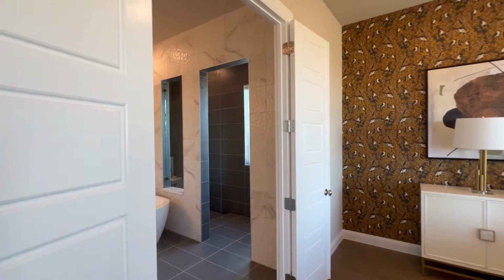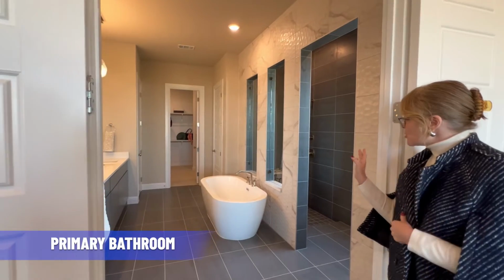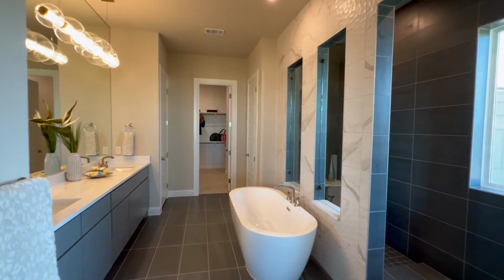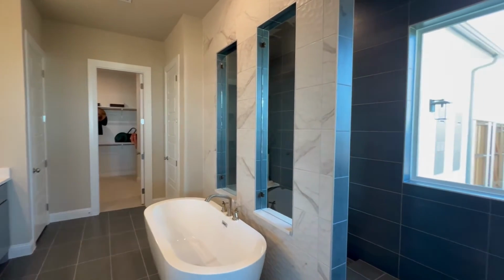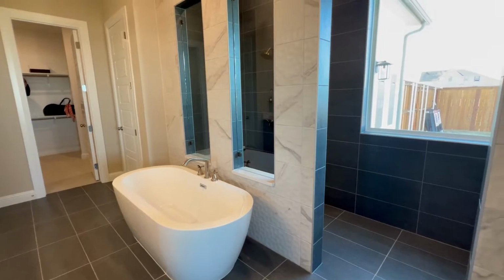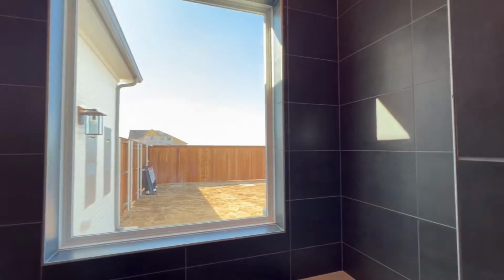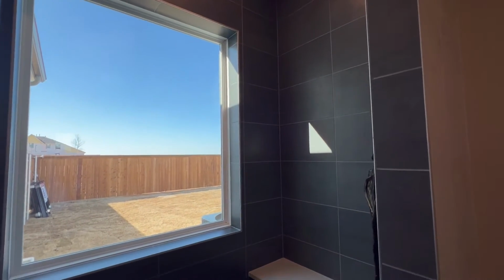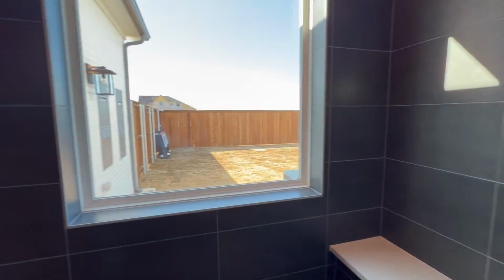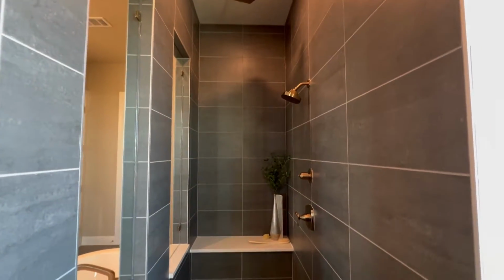Then when you go into our master primary bath, they did the optional primary bath option, which changes the tile skirted tub to a freestanding tub. You've got a big walk-in shower. Oh, you do. So I can sit here. Oh, you have 2. Or there.